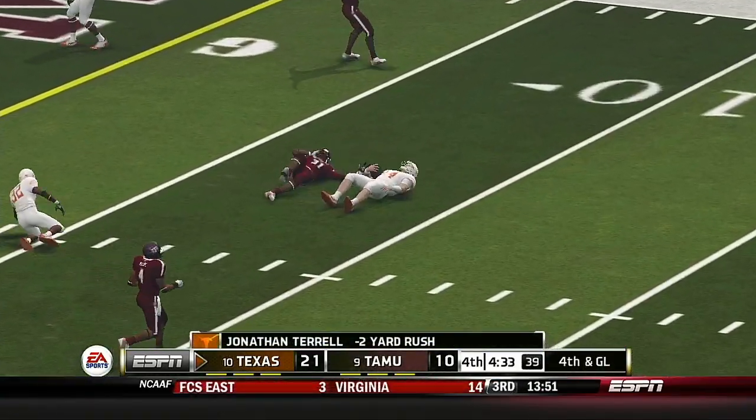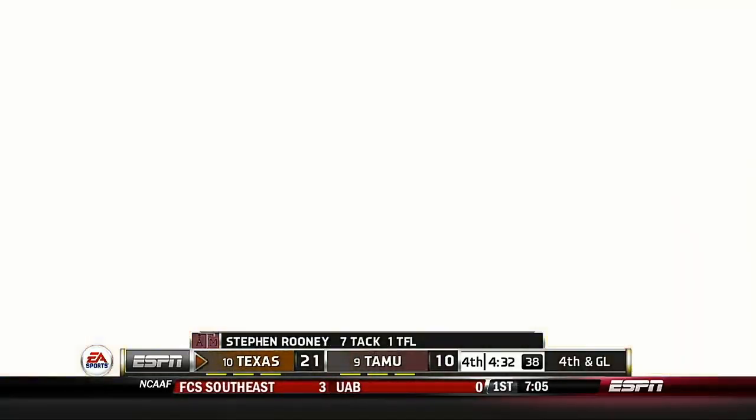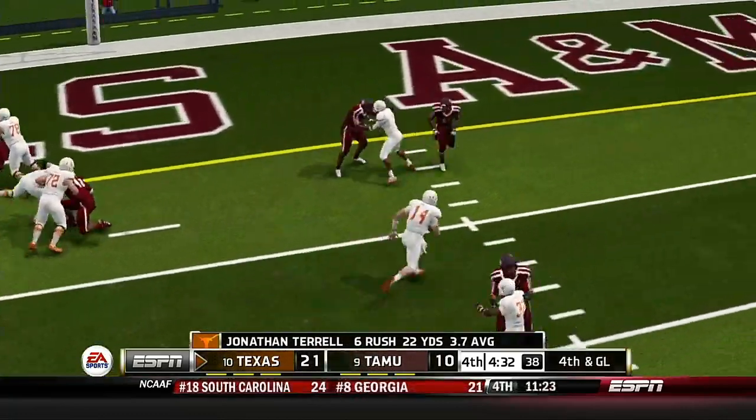They'll get him for a loss. The thing about the option is you're going to have some negative plays, but if you keep running it, it'll create some big play opportunities.